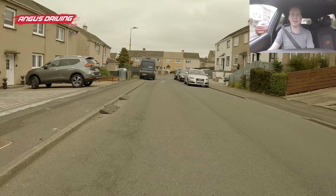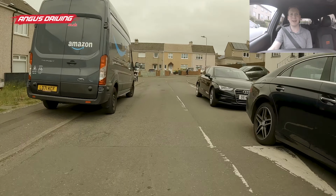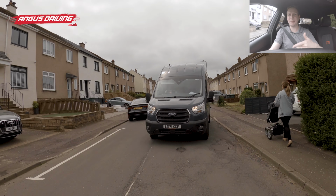I'm going to be turning right at the end, so I'm going to do interior mirror, right door mirror, signal right. But I'm watching to see if this van does any movement, but it's looking okay. Guy's in the driver's seat and he's pulling it right behind me. So yeah, good smooth braking, clutch into first.